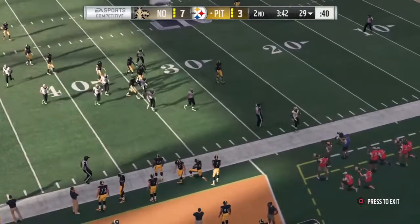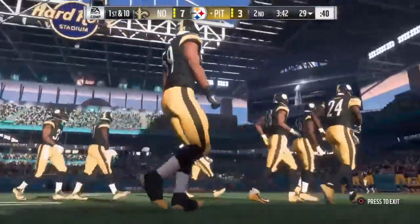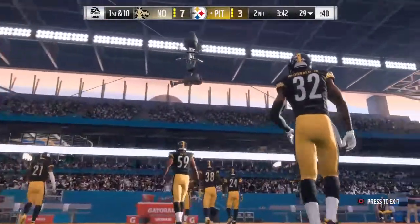And this will be down just inside the 30-yard line. And Pittsburgh getting set to take the field. And fortunate to get points on the board last time. They had to hit a really long field goal to do so.